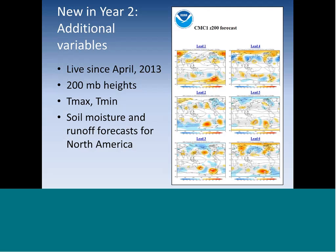All right, our additional variables. Huug talked about a couple of these, live since April 2013, in fact. Initial conditions, so the first forecast was from May 2013. We have 200 millibar heights. We have Tmax, Tmin, and soil moisture and runoff forecasts. There's still some kinks being worked out for soil moisture and runoff. And these are available from a link on the homepage that says additional variables. It's just a preview of them. As Jin covered earlier, there are going to be a lot more variables in Phase 2 that will be released. So this is a preview of them.